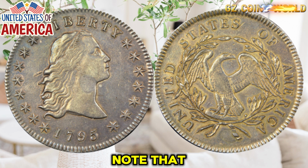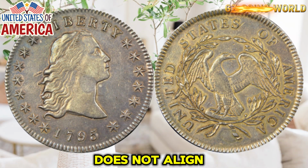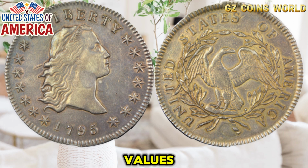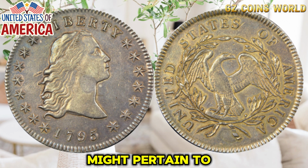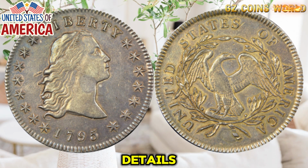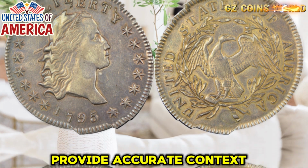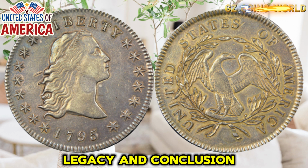It's important to note that the valuation of $302 million mentioned earlier does not align with typical market values for individual coins of this type. Such a figure might pertain to an exceptionally unique specimen or a collection, but without specific details, it's challenging to provide accurate context.